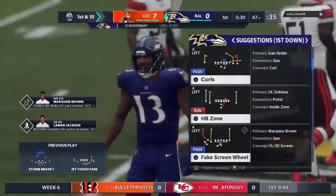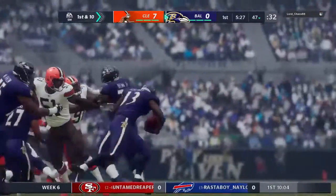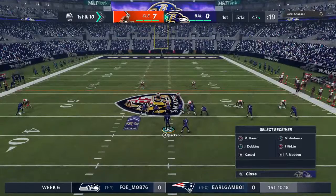Devin Duvernay, the intended receiver. Plenty of things to talk about here, partner, but to me, their defense gave up a touchdown on the first drive. Yep. How about how they're responding, coming back? That's a big third down pickup to keep their drive alive.